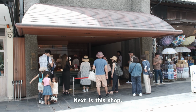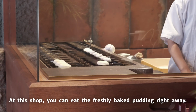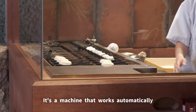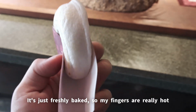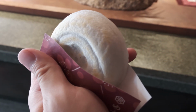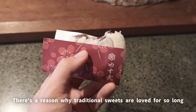Next is this shop. When you think of Dazaifu, you think of umegai mochi. At this shop, you can eat the freshly baked mochi right away. It's a machine that works automatically. I had one. It's just freshly baked, so my fingers are really hot. It's packed with red bean paste and delicious. There's a reason why traditional sweets are loved for so long.